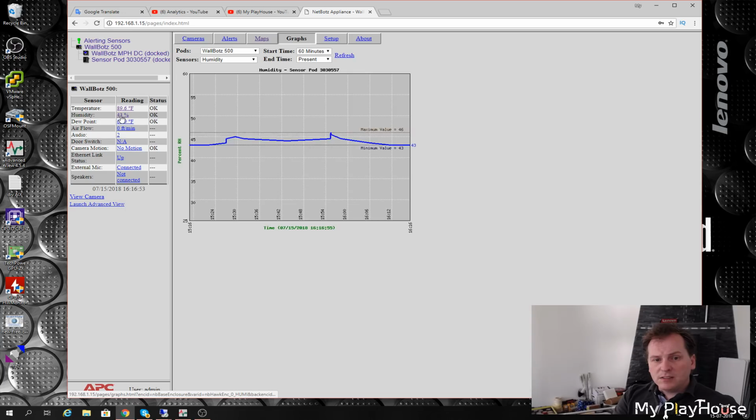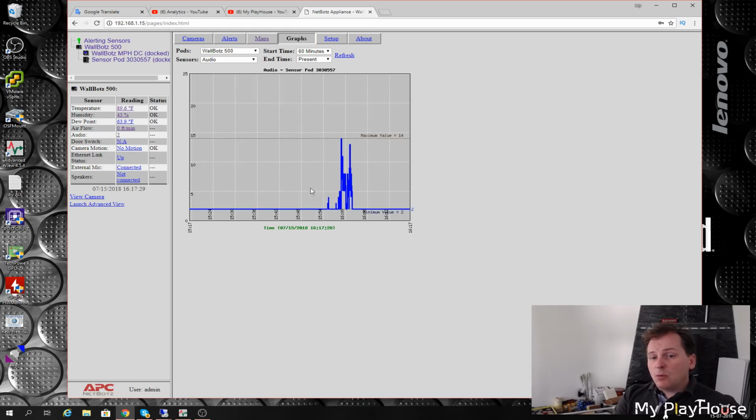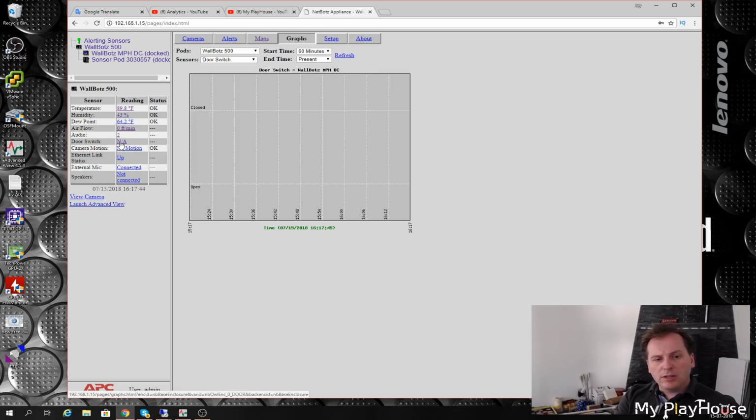We have humidity in the data center, 43%. It records the dew point, which is the temperature where the water in the air would start to become a problem. So that would be bad. Airflow, we don't have any airflow. So that's not always good. We have audio. It seems someone has been in the data center and speaking out loud right about there. I have a decent idea about who that could be. So that is working. Door sensor not plugged in. I don't have a door sensor out there. We have the camera motion. We can see that at the same time there was a lot of alerts of camera motion out there too.